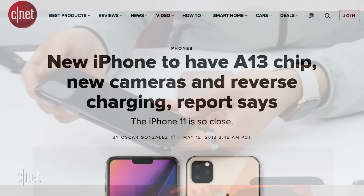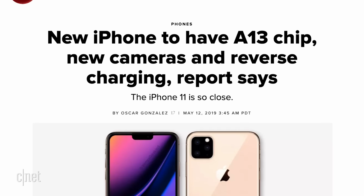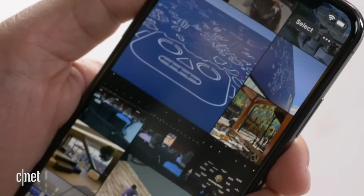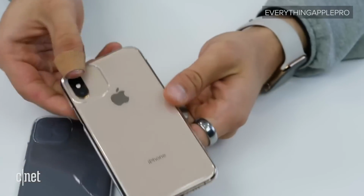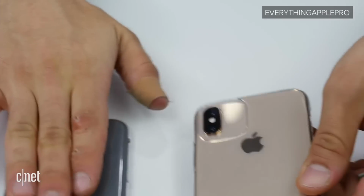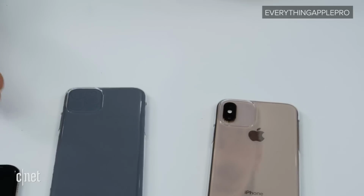Well, that and the fact that you're going to be getting a much better camera with a new super wide-angle option, more powerful zoom, night shots, and new software features with iOS 13 that could make this phone camera the one to beat. Now, the bad news is they had to add some girth to the iPhone itself to make all this happen, so it will be thicker than previous models, as shown by Everything Apple Pro. That, and you now have a massive square on the back of your phone.